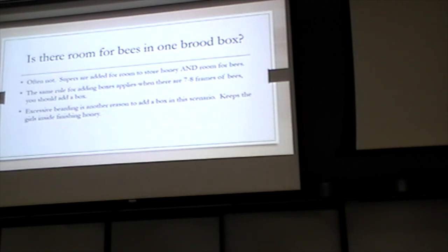Is there room for all your bees in one brood box? Probably not. I had a bunch of bearding in some of my hives. I tried Saskatraz for the first time this year, and they can make some bees. They're kind of like my friends Italians. They make a lot of bees. I put on extra supers just to keep the bees inside the colony doing the work they're supposed to instead of hanging out outside trying to cool off.